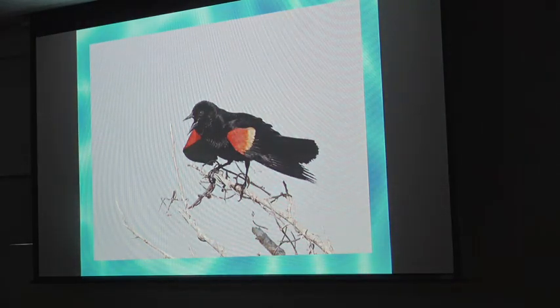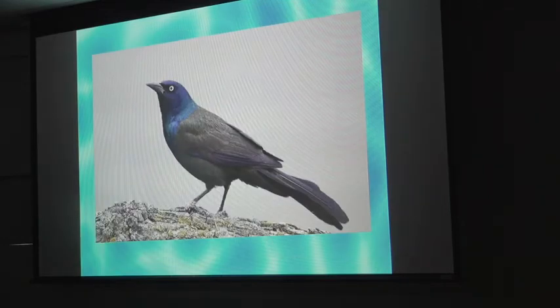This is the most common land bird in North America. It's black with red wings. So what is the name of this bird? Exactly, the red-winged blackbird. Okay. So this is another example of a bird that exhibits sexual dimorphism. This is the male. The females are kind of brownish in color and don't have the bright red and yellow in their wings.